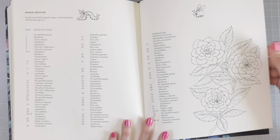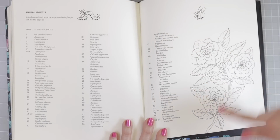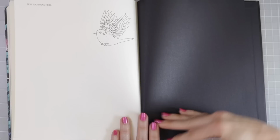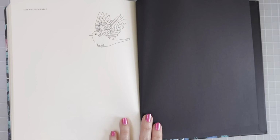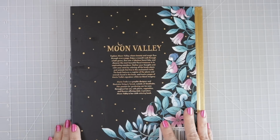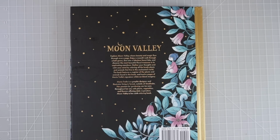How cool is that? And here we have some flowers over here if you just wanted to do a quick color and color in those pages. And then this is the test your pens page here, so you could test your colored pencils out on this page before you put them on your actual coloring page. The last page is just a sheet of black, and then we've got the gorgeous hardback that is black as well. Here is the back cover, and it just says Moon Valley.